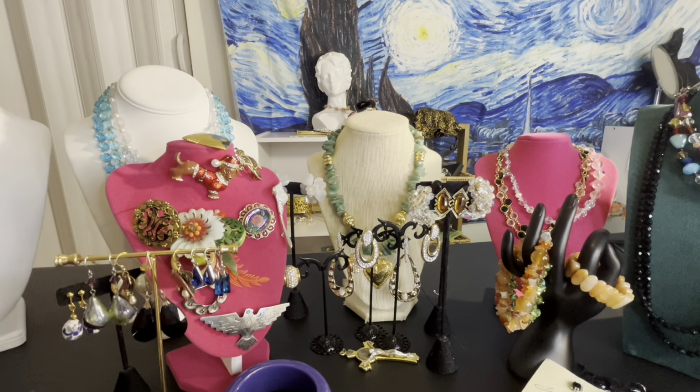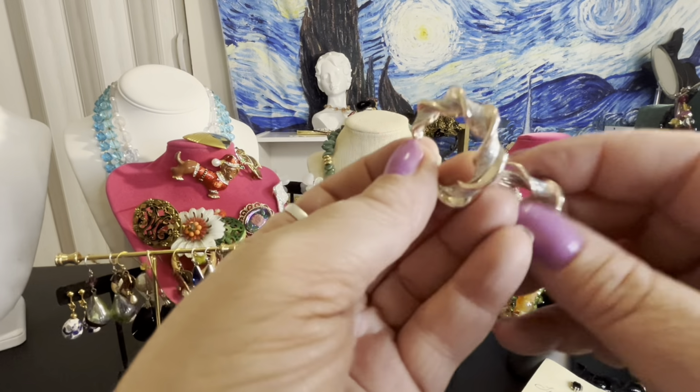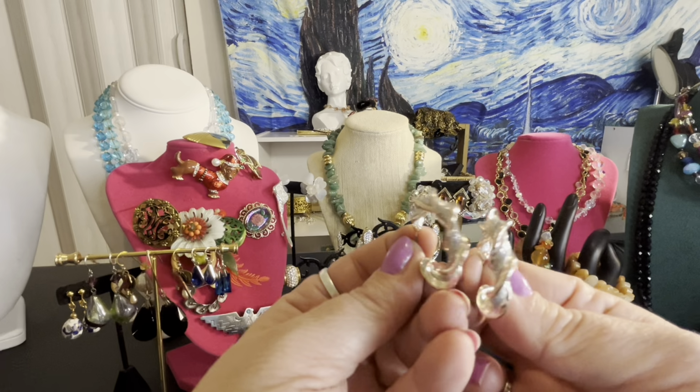Wait, one more thing. These look gold plated and they have like diamond dust on them. I have to look at them and see what they actually are and test them, okay? It won't take me long though.